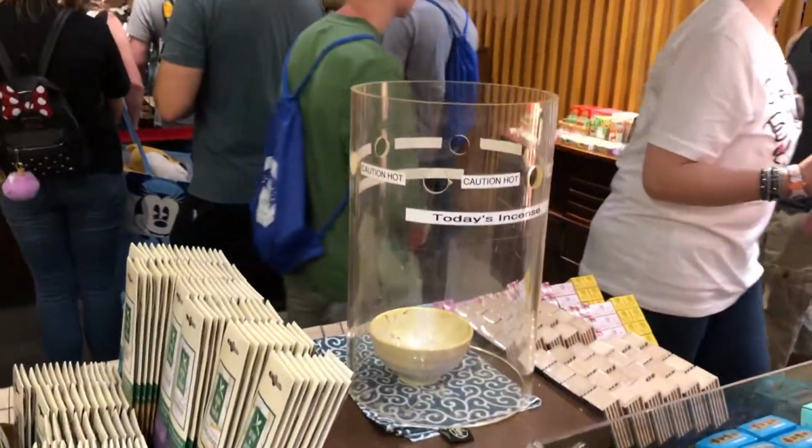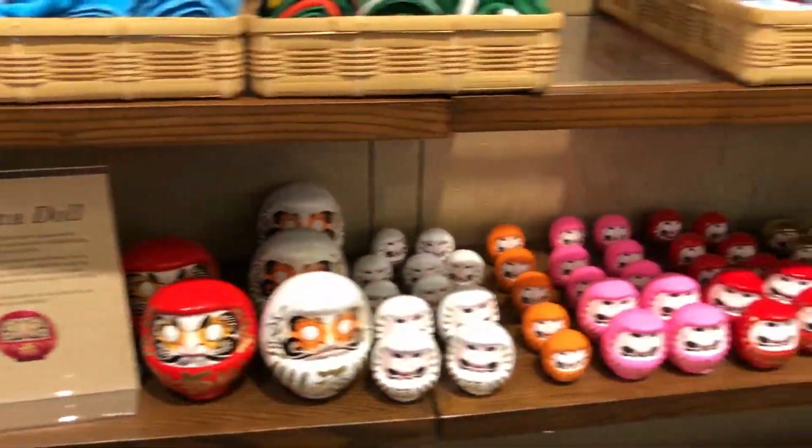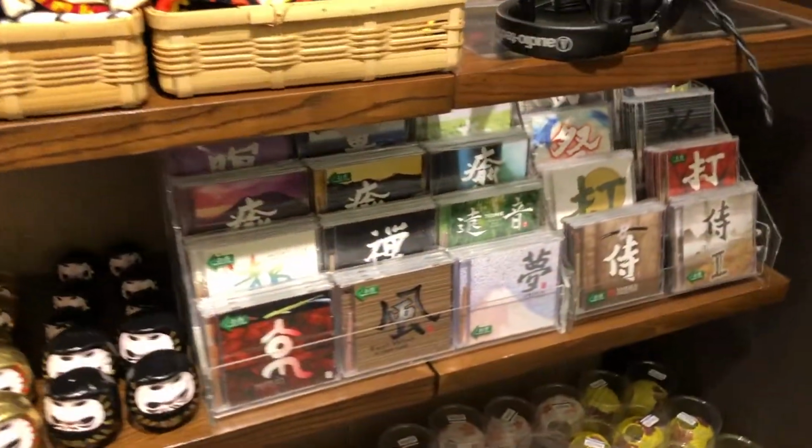So we started all the way down there. Now we're bending left a little bit, and the store just continues. I mean, you've got the incense here, which sometimes they burn. Right now they don't have any burning. We got the Daruma dolls here, some CDs of Japanese music.